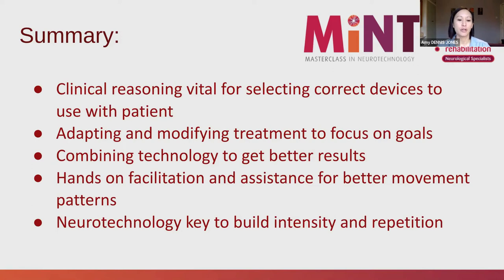But we do know that neurotechnology is here to stay and that it really helps to build that intensity and the repetition that patients need to get the neuroplastic change for recovery.